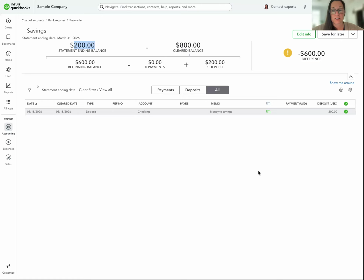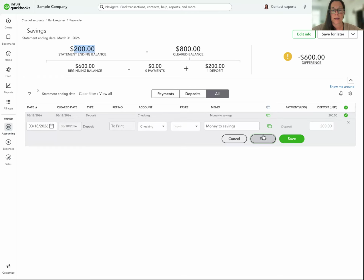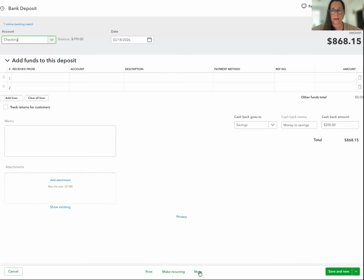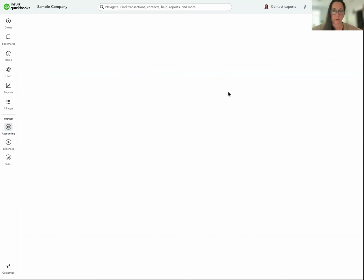If there's a transaction that's duplicated, you can delete them, right? So I could click into here. I could do edit. I can do more, and then I can delete it. Okay. I'm not going to do that for now.